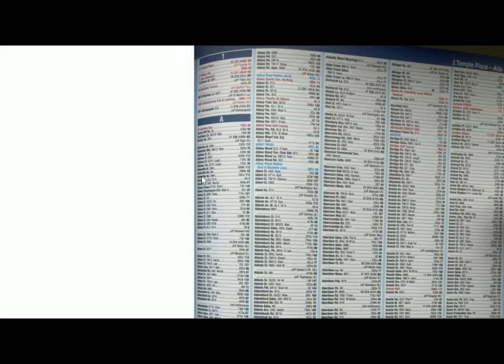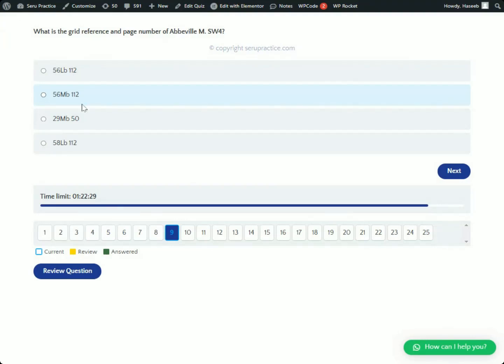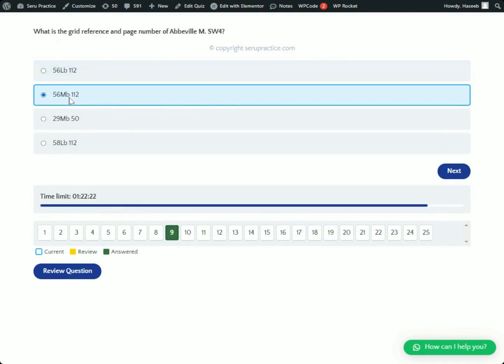Here for our question, we can see that Abbeville MSW4 is 56 MB112. Make sure that you take into account everything in the index pages and be sure of looking at the exact location in the index and the page number. So in this case, 112 is the page number, and we will select the right option with the help of the index book. So here our correct option is 56 MB112. Make sure to check your answers as well, because sometimes they give us very similar answers, and in a situation of rush, we might end up selecting the wrong answer. So always be very keen on choosing the correct answer.